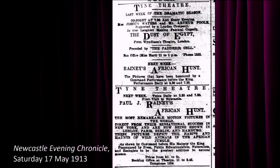And then in 1913, we have this. So this is the advertisement from the Newcastle Evening Chronicle for the very last week of the dramatic season, so the very last day of this comedy, The Dust of Egypt, which is, of course, a live performance. And it's announcing that the following week they will be showing pictures, they'll be showing films.